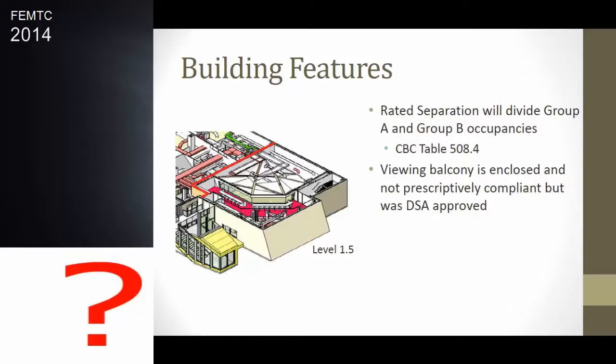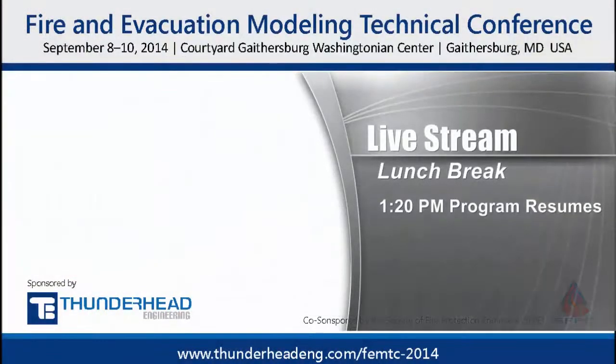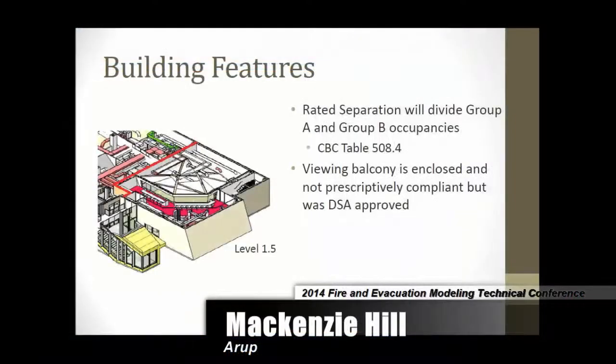You can see here is the performance studio below, and this is the viewing balcony, which is actually enclosed, which is not prescriptively compliant by the building code, but was a DSA approved space because this is where recording is happening, and they didn't want interference with the sound for people viewing on level 1.5.